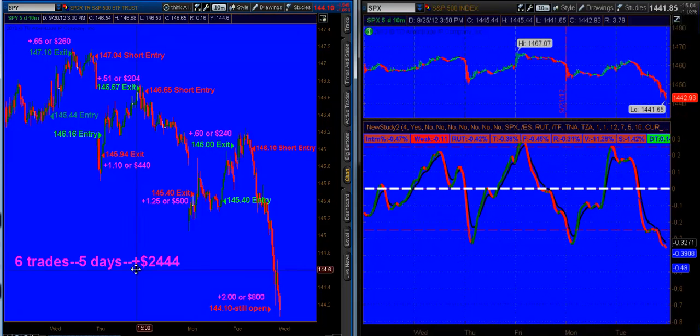So let's just say that I'm off base on some of these entries, and these aren't giving us the exact things. You know what? Take $1,000 off of that. Let's just say I'm off by that much. $1,444 in 5 days. This is how powerful this system is, and this is why I'm so excited about it. This is a leading indicator system. This is something you're not going to find anywhere on the web.